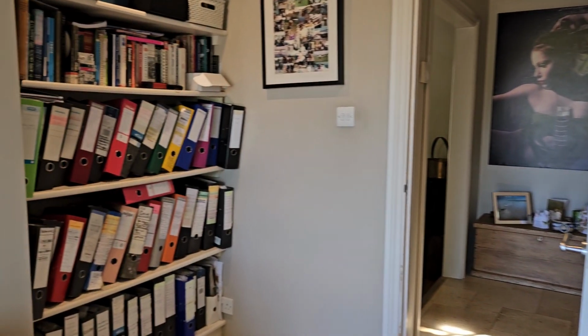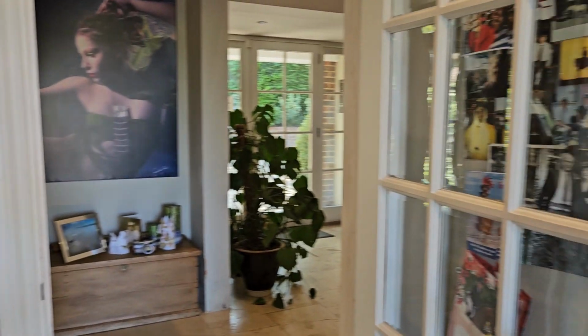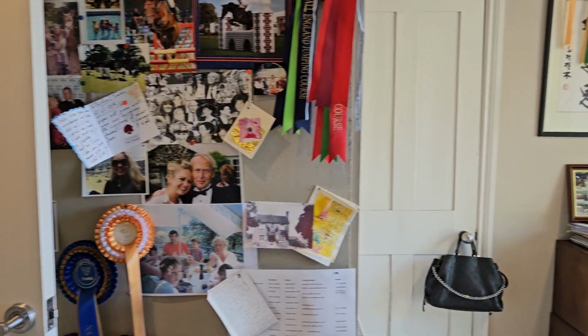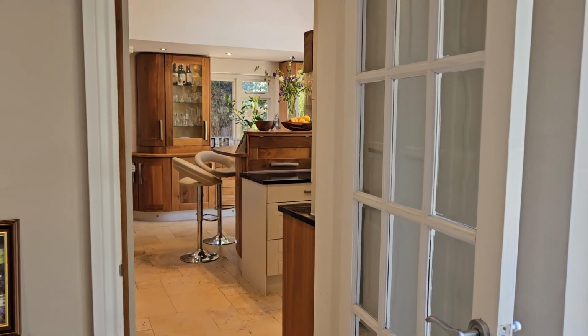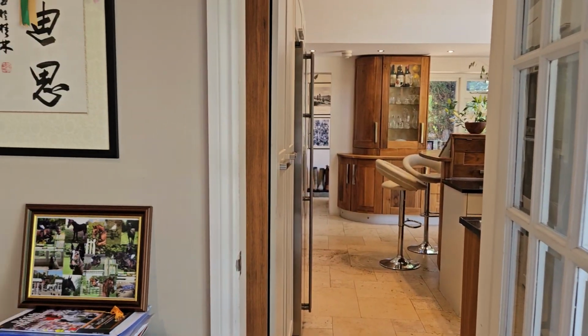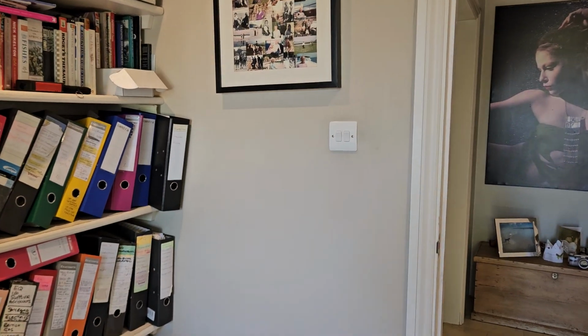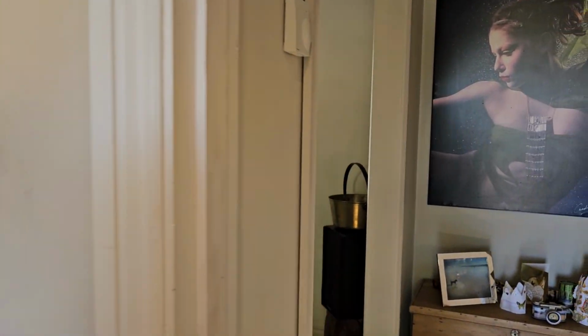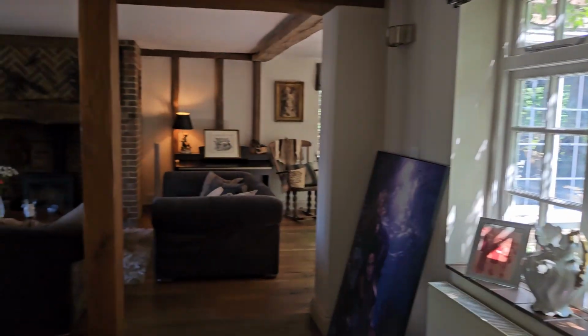So this room could be, as my clients have it, a study, could be a utility room if you wanted to then utilise that utility room as it is into a sort of self-contained bedroom annex, that sort of setup. This would then create a utility room in itself if you wanted to. Playroom, family room, certainly has that opportunity there.